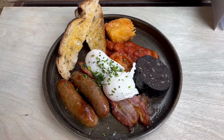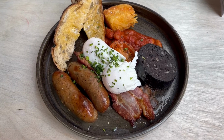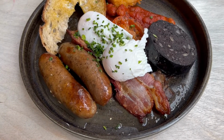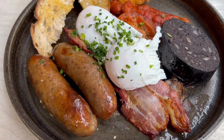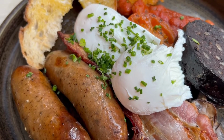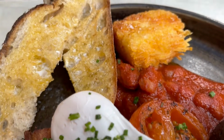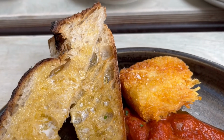Now when this came out, it was probably the best looking breakfast I'd ever seen, from the arrangements of the items to the plate and placement of the ingredients and the colours too. It was what I imagined the ultimate breakfast to look like, and I could not wait to dig in and taste all of it.